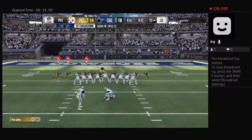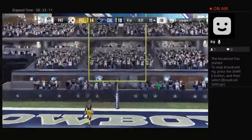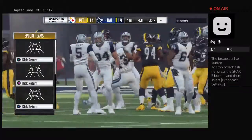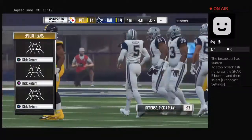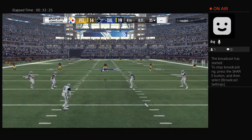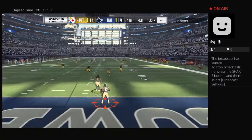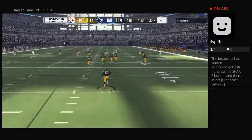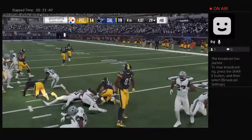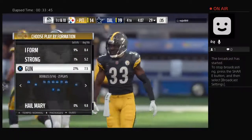Bailey now for the extra point. And he atones for his miss the first time around as this one is up and good to extend their lead. Bailey now to kick this one away. This is fielded at the goal line. And it's a pretty good return here as he'll get it up to the 29-yard line. And Pittsburgh getting set to take the field.